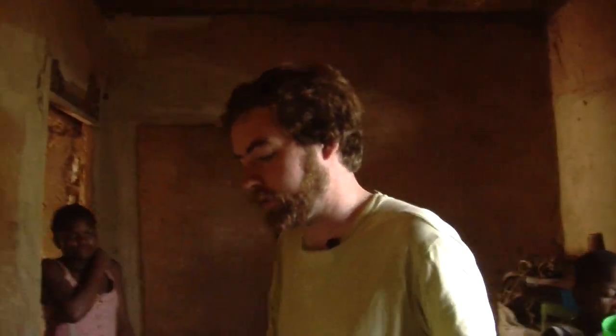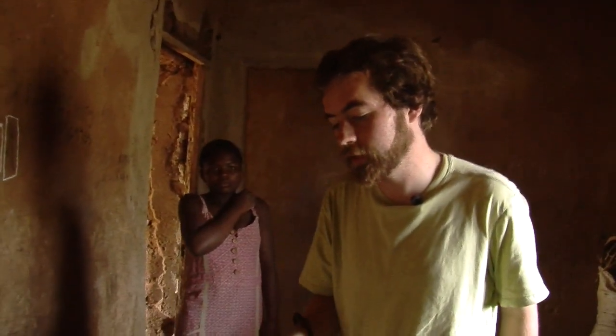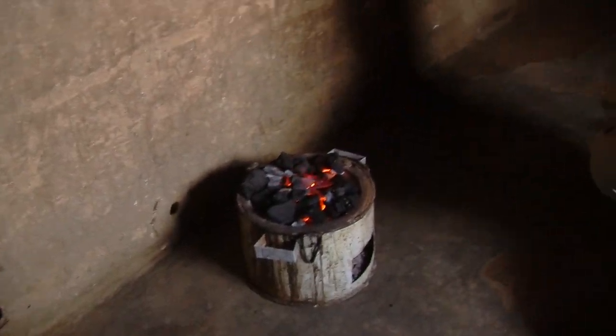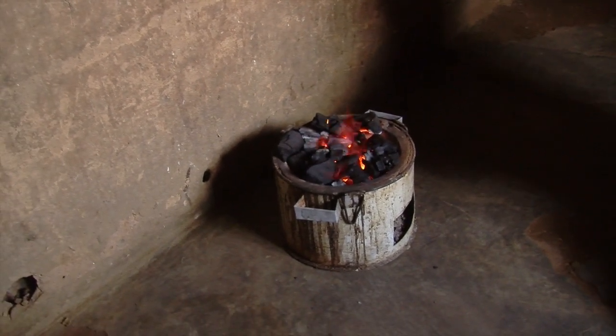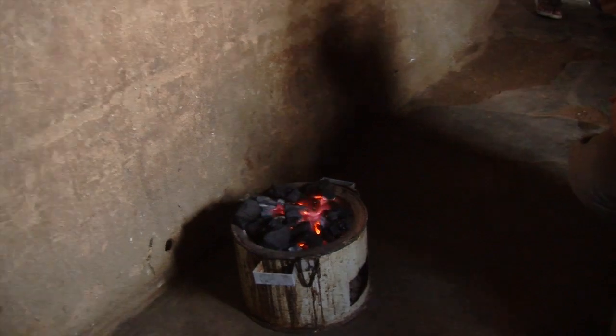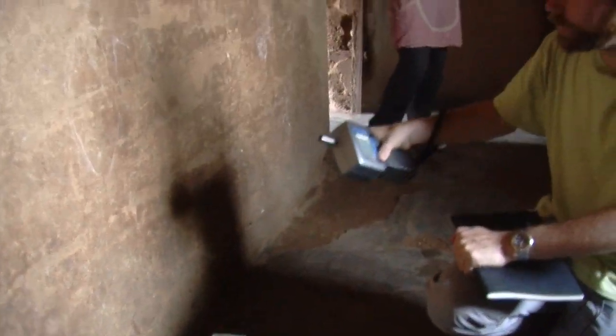Okay. So I think for this one, I'm going to take a measurement right over top of this stove, because it's the same type of stove that we saw in the other house. The lighting is better here, so we can really see that there really isn't much visible smoke coming off of this. So I'm going to try and suck some air right off the top and see directly what kind of smoke this is outputting.